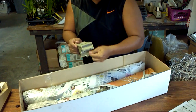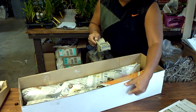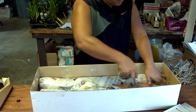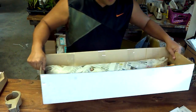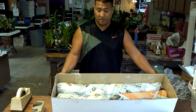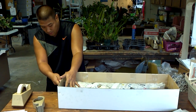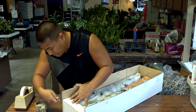We'll just secure it down. We make sure nothing moves. Okay, now I have all this extra space in here. What we do is we cut down the flaps. We make our own flaps, custom make the box, so your plants don't move around.